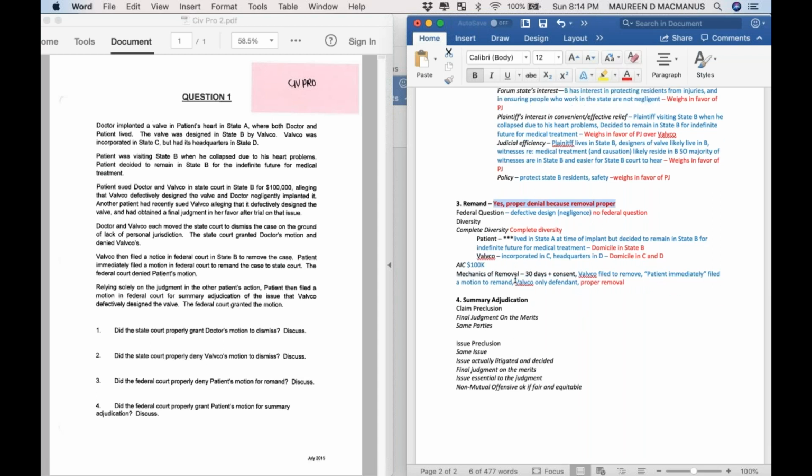Any questions so far on PJ or on remand? Okay, cool. The last issue on this one: did the federal court properly grant the patient's motion for summary adjudication? Discuss.